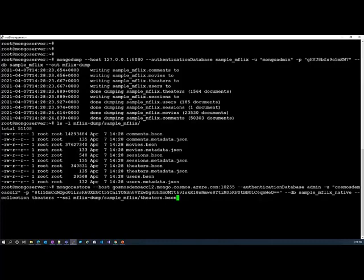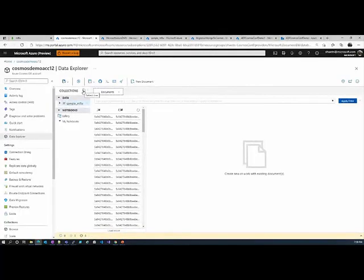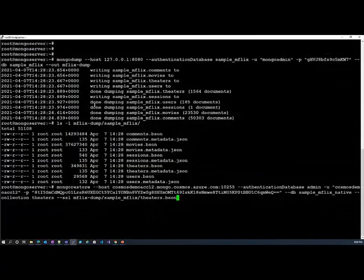In this case, my restore is going to target the Cosmos DB account, and I'm providing the username and password of the Cosmos DB account. This will be available from the connection string blade in the portal. And this time I'm specifying a different DB name. I want to keep the data migrated from each of these migration methods in separate databases just to avoid any conflicts. So the data migrated from database migration service is in the sample mflix database. So for migrating with the native tools, I'm going to create another database called mflix native.